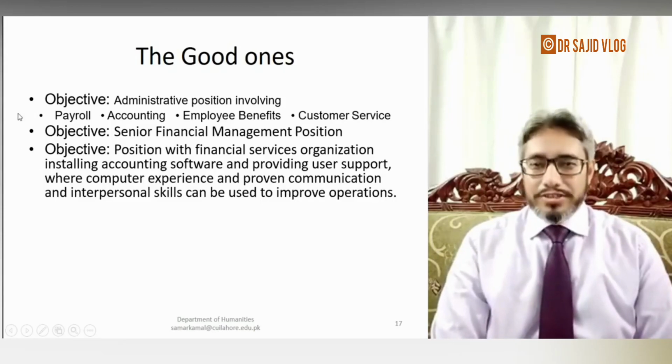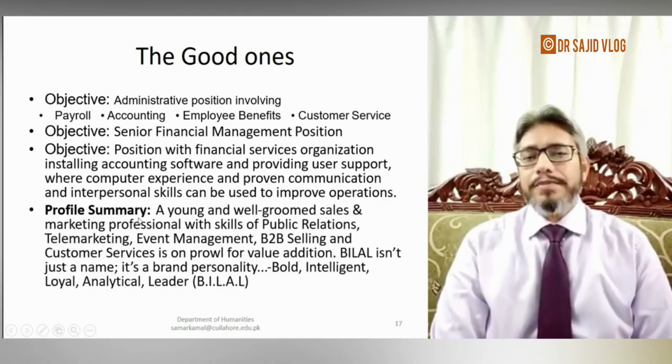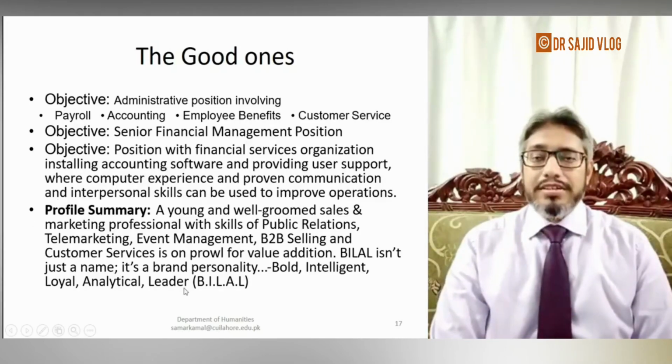And look at the profile summary. I came across this profile summary in one of the model documents when I was preparing for this slideshow. I really like that. I copied it and I have brought it for you. But please do not copy and paste this statement. This is for Bilal Sahab, who is not you, right? Be original.